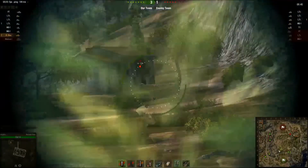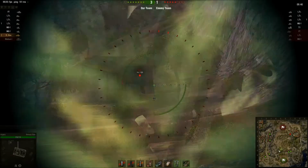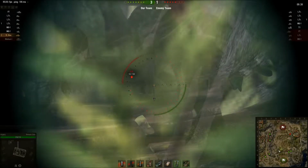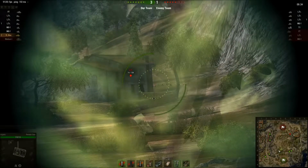On the front of the hull there is also a driver's access hatch, which is only 15mm thick. At a distance it is very angled, but as you get closer to the Otsu you begin to shoot down at the hatch, reducing the effective thickness of the armour.